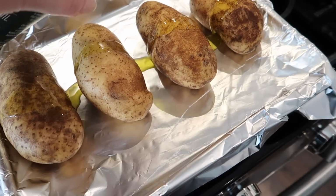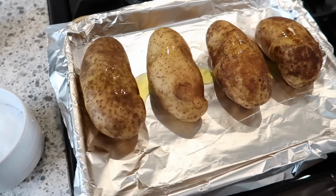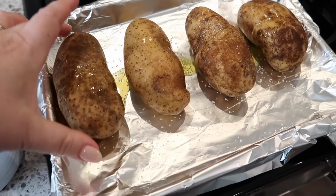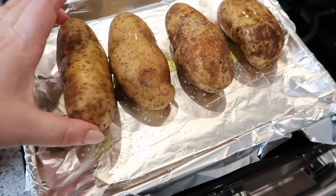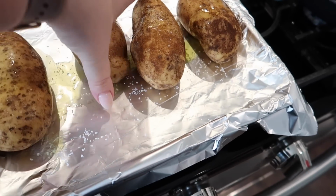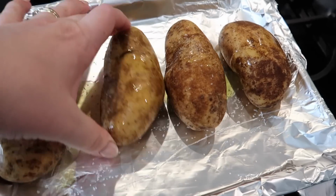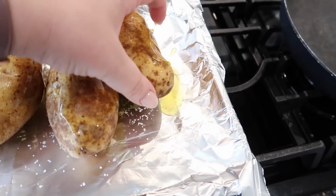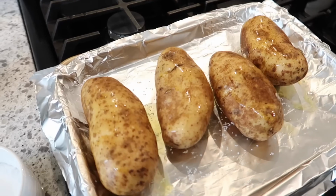So I love a good baked potato meal. I could eat a baked potato as a meal anytime. I think it's just so versatile, and mostly everybody likes them. So I put my potatoes on a baking sheet that I line with foil, and I'm just drizzling them with a little bit of olive oil, and then sprinkling them with some kosher salt. This just helps the skins get a little bit crispy.